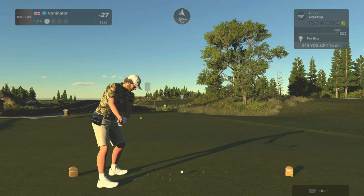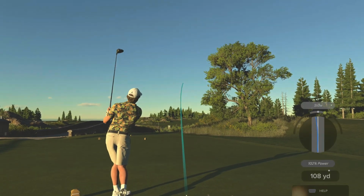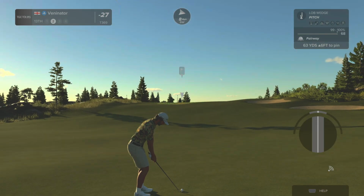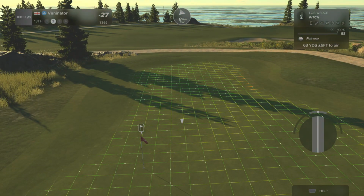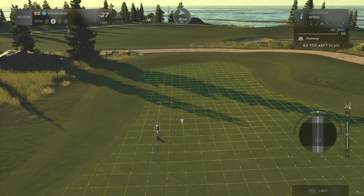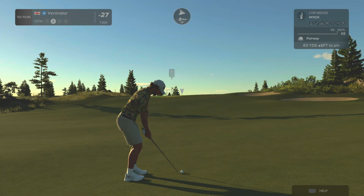So if I hit it over here, this is the safe option. So that wasn't a very good shot, but as I chose the safe option, it's worked anyway. On the 13th. It's just not far enough, is it? So I think I had the same issue with the last round as well.